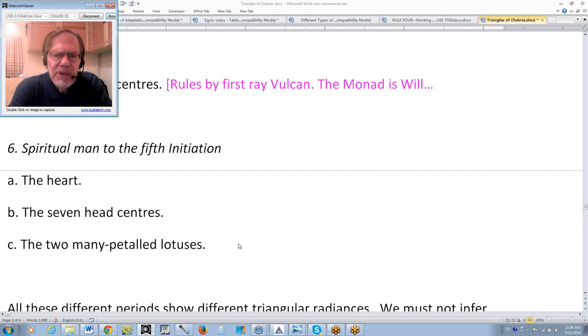The 7 head centers will keep the personality under control and bring increasingly the will not only of the soul, but the will of the monad into expression. And we will have a connection with the atmic plane, the monadic plane, and the logoic plane in the following way. In terms of the many-petaled lotus, all the petals together can be considered in a way atmic. The 12 petals at the heart can be connected with the 12-fold monad. I do believe it is 12-fold.